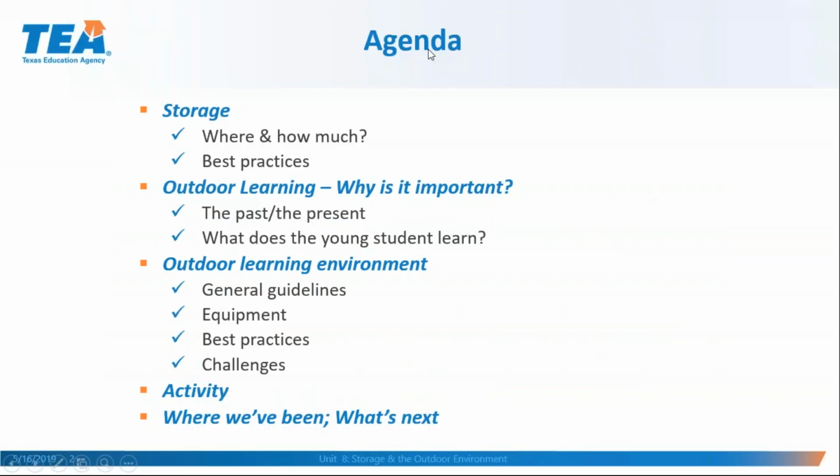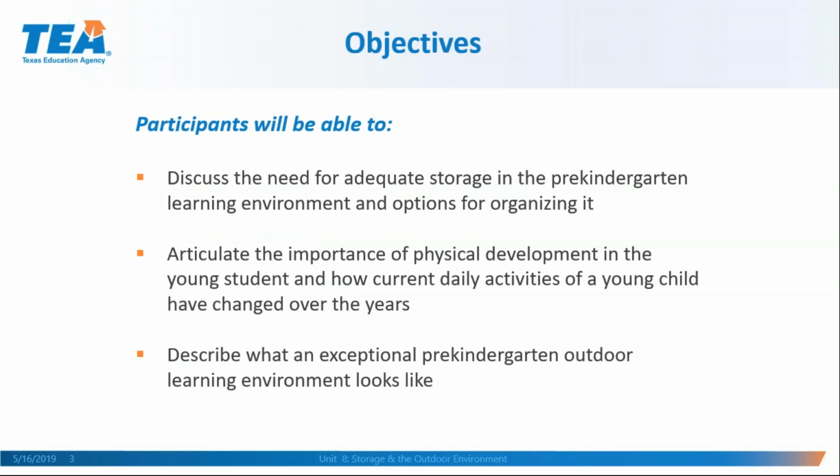So let's get going here. We have kind of a full agenda today. So again, we're covering two huge topics. One is storage that we're going to be doing very little on, but I did want to cover it. And then we're going to spend most of our time talking about outdoors and the learning environment. And we're still going to have an activity, and then we're going to kind of close things up. So that will tell you where we're going.